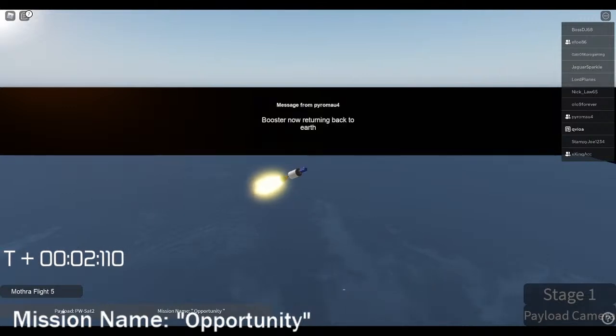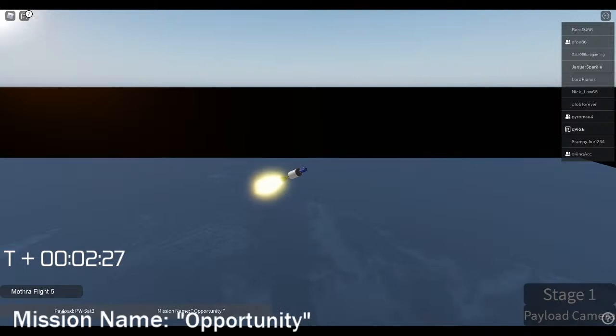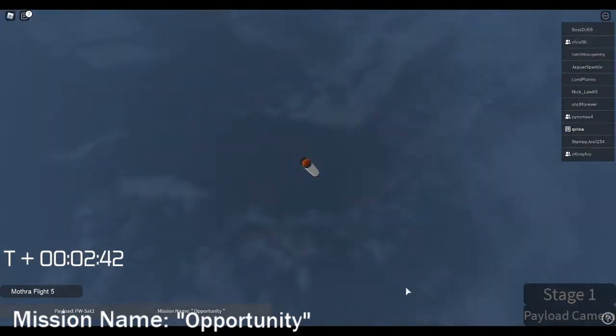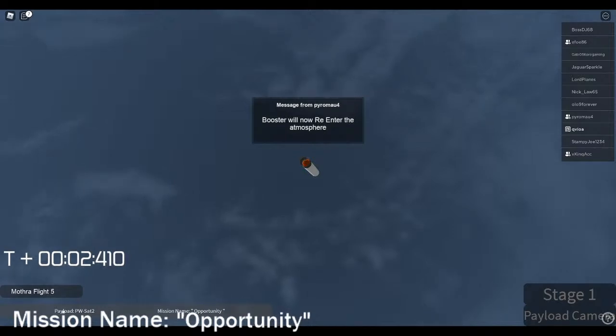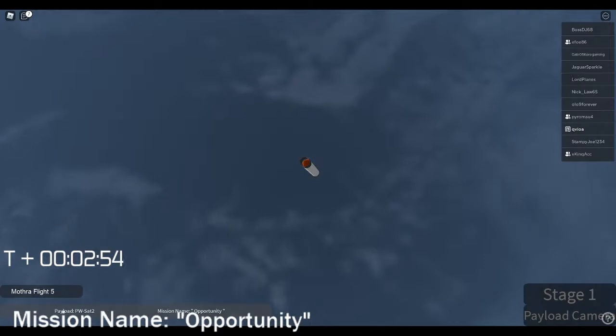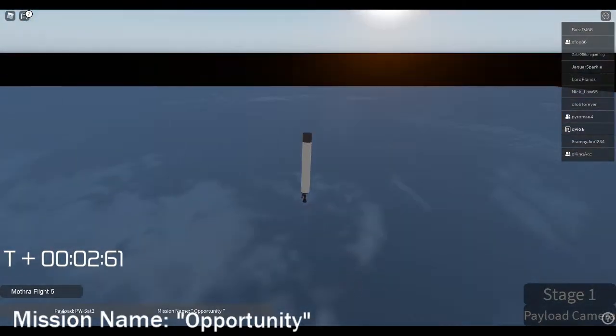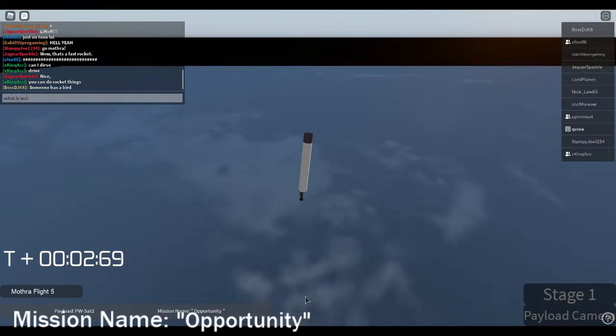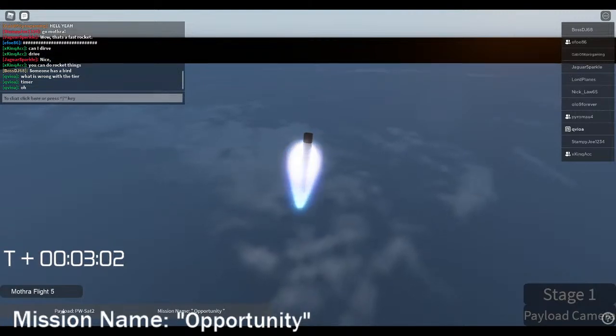First stage now beginning its flight back home. Second stage continuing its flight. Booster is now going to begin its re-entry period, reaching heat up to 3,000 degrees around the booster, so it's going to be quite hot. And that's 3 minutes. Rate of ascent looking good. Our orbit parameters are looking good on that second stage. Everything continuing to look good at this time.